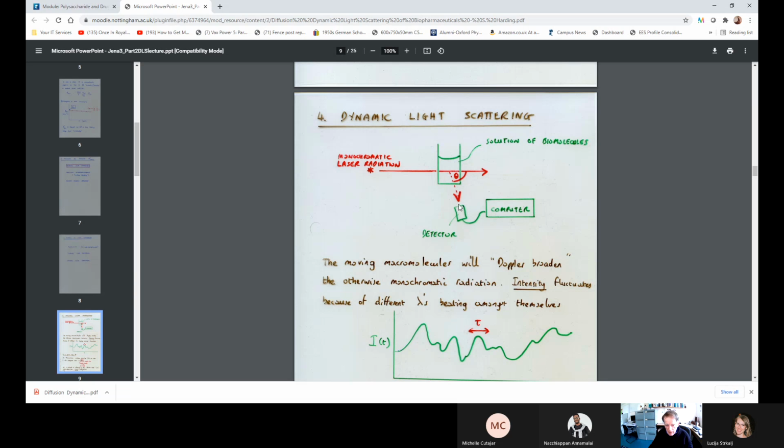You detect the scattered light at a given angle, theta, with a detector, and then the computer records the intensity. The intensity changes with time, caused by the movements of the molecules. The particles are moving, so they're absorbing light and re-emitting light almost instantaneously, but because they're moving, the otherwise monochromatic light, 632.18 nanometers, to the detector or the observer, if the object is moving or absorbing and emitting radiation, will appear to change wavelength slightly. This is called the Doppler effect.